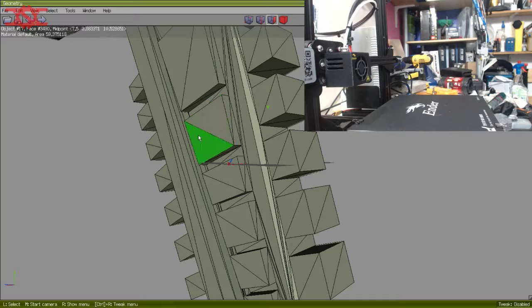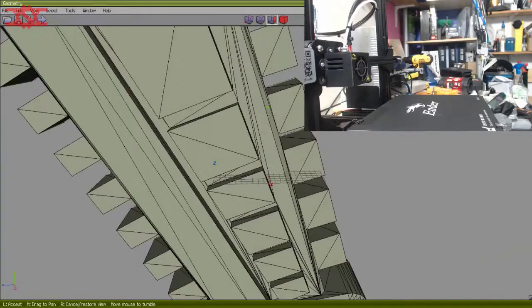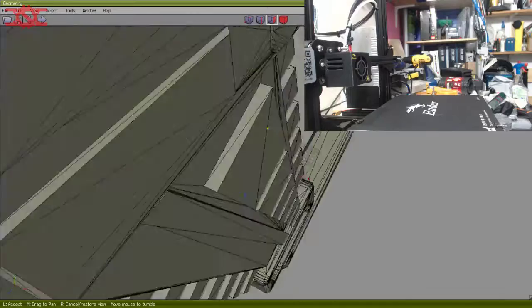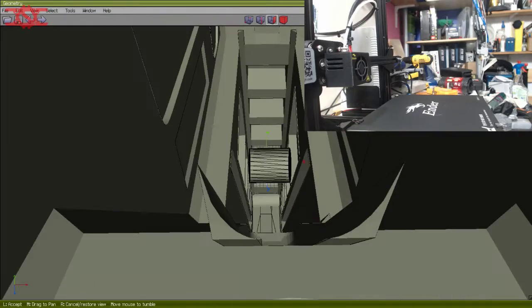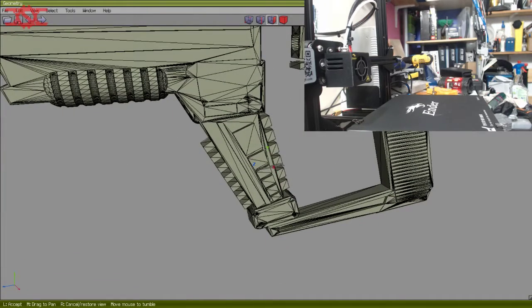Blender and Fusion are different beasts, and they have lots of little tools, lots of complex options, and I just cannot get my head around any of them, to be honest. And it's annoying, because I want to get into these new ones.